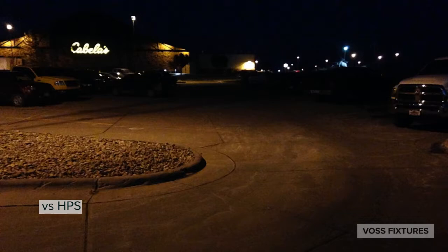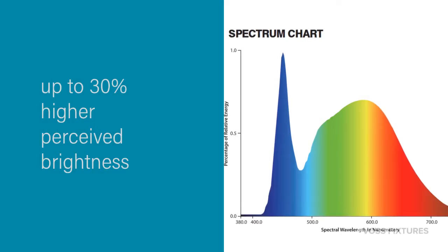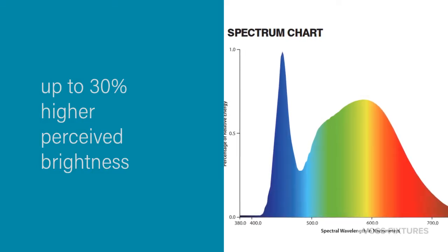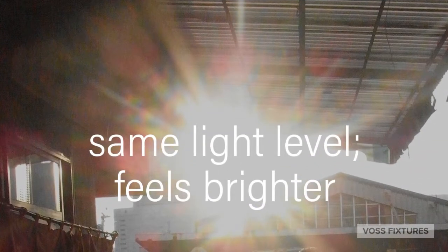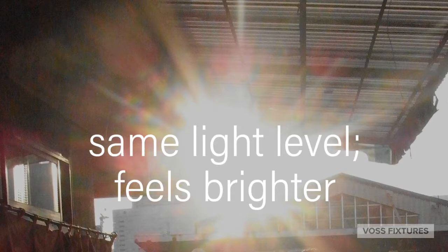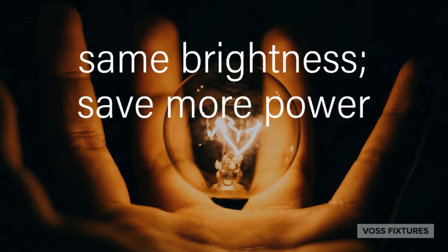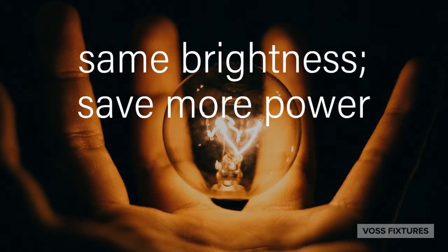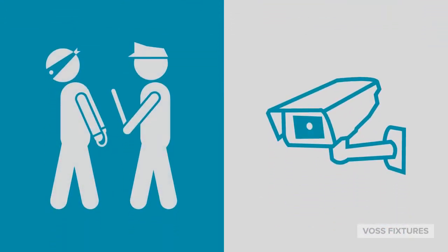When replacing high-pressure sodium fixtures, you have a few special advantages that make LED more appealing due to the poor color and poor color rendering of HPS light sources. First, the increased clarity and visual acuity that comes from a white light source increases the perceived brightness for people in the space. That means you can make the area feel brighter without having to increase light output to do so, in addition to the increased clarity. Or you can reduce the light output without decreasing perceived brightness to save more energy, and still have the improved color rendering. Also, security is much better in a space with white light.